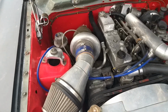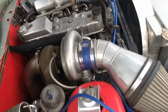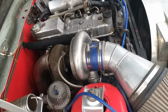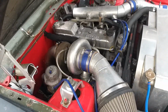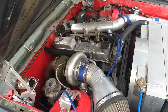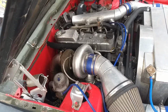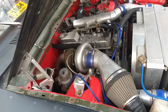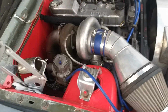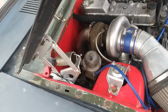Over this side, we've got the mother of all turbos. That's an HX35, reputedly from a JCB. Sadly, at the moment, I'm not getting any boost. I don't know what's going on, but I'm getting max 10 psi boost out of it, which is not right, because it should be putting out over 60 odd. When it was in the last engine, I was having trouble trying to control the boost on it.